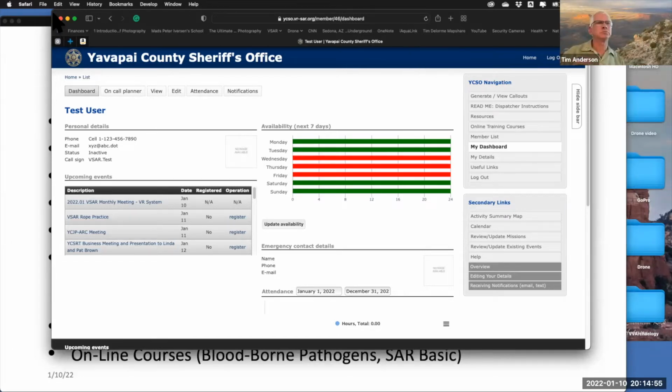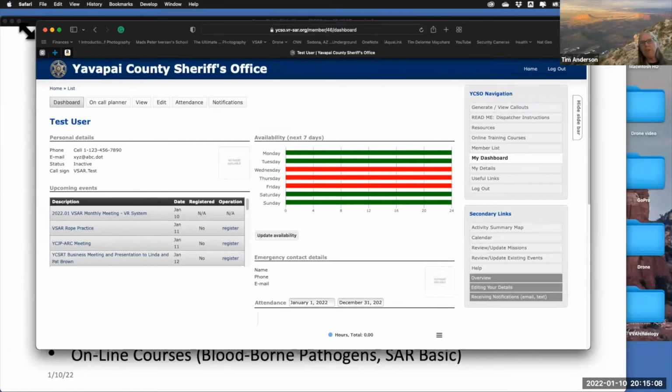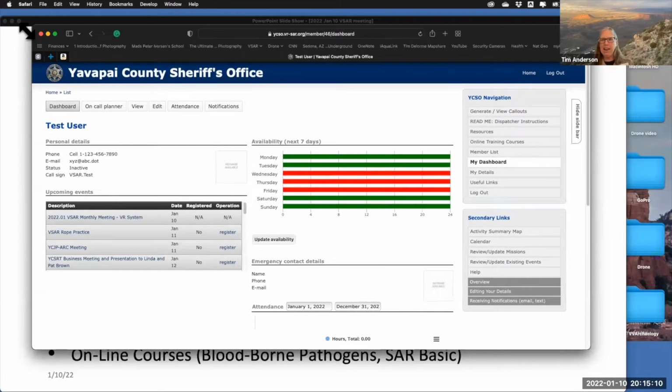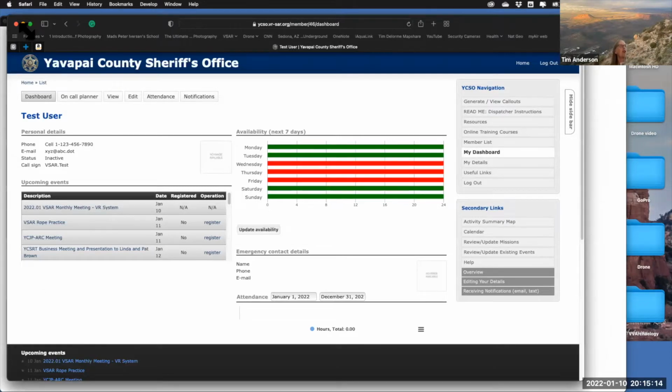On the handout or on the slide that's in the presentation, I do have the URL, the web address that's there, because that's the first thing you need to get into the system, obviously. When you first become a member, I believe Dee Dee is sending out now a letter that gives you that URL information and a brief introduction to the volunteer rescue system. But once you sign in, this is the first thing you see. It's called your dashboard, okay?